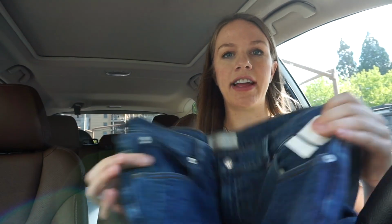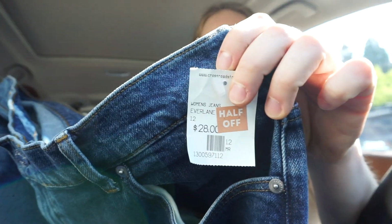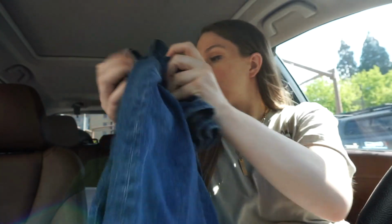So they offered me $238.75 in trade-in credit and $143.25 in cash. I purchased a few different things. So I purchased these Everlane jeans that were half off. They are the Way-High in organic cotton. They were $14, but with my conversion, it's gonna be super cheap.